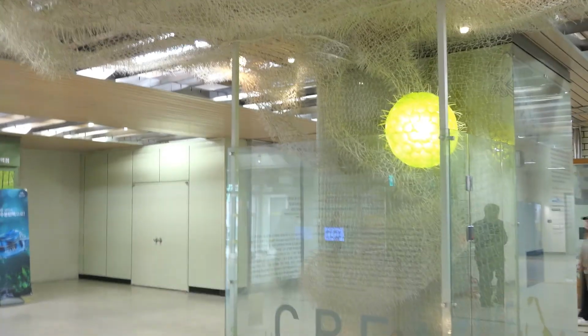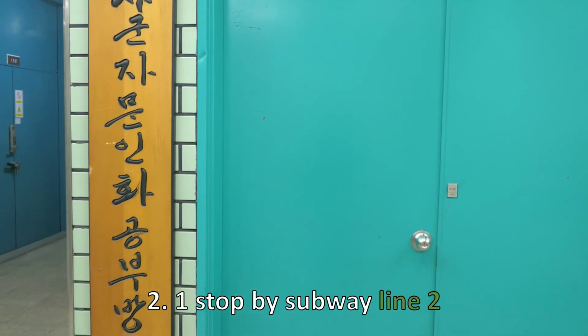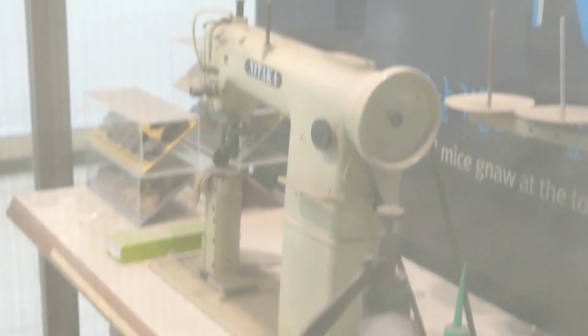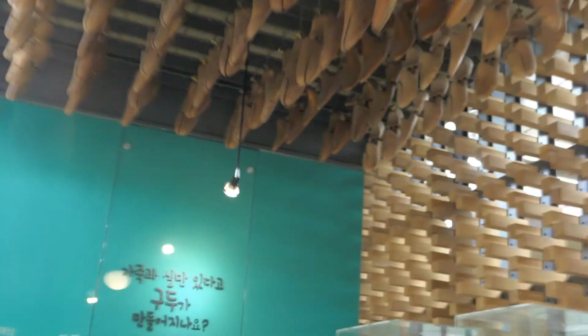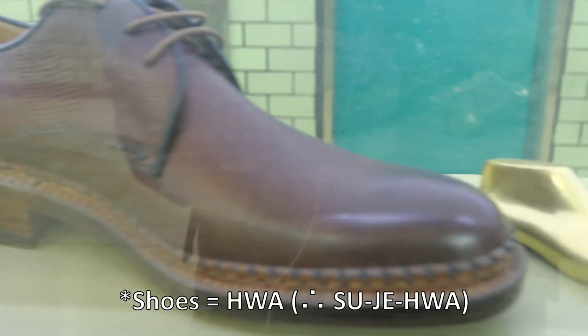You can get to Seongsu either by walking about 15 minutes from Konkuk University or by subway line 2. Seongsu has been known for many different kinds of handmade products, particularly shoes, for a long time. If you go by subway, you will more likely have some time to take a look at lovely exhibitions on the way to the exit. These are what you can see in the station, which are all about handmade shoe histories. In Korean, we call handmade suje. So sujehwa is the handmade shoes, for your reference.